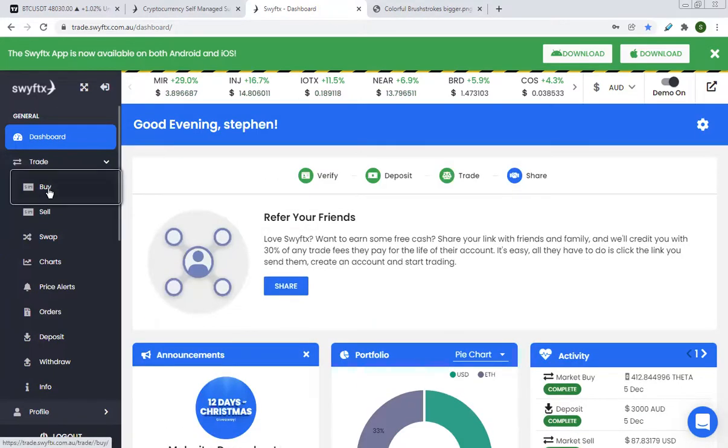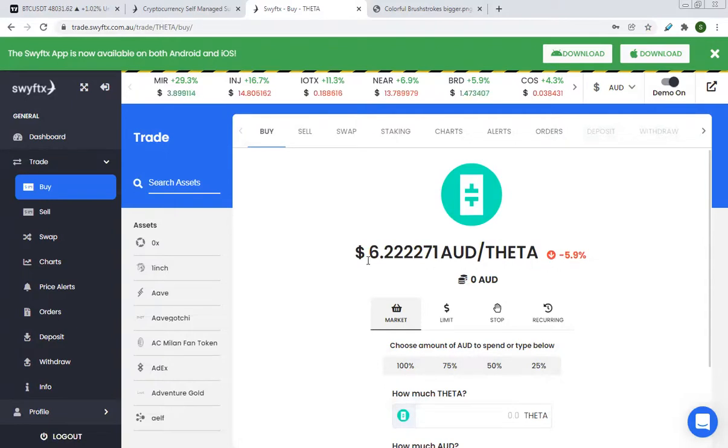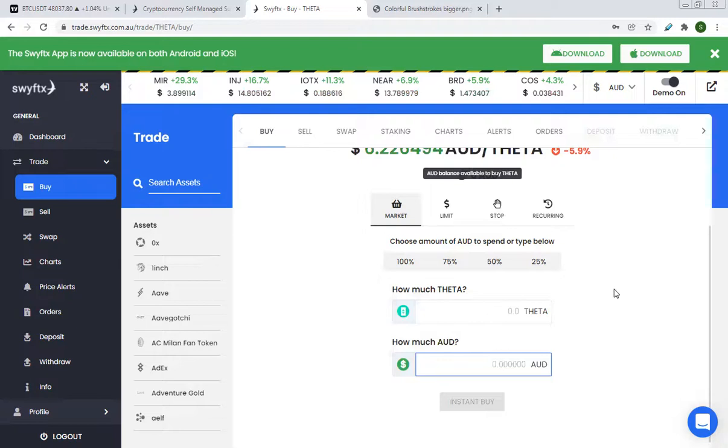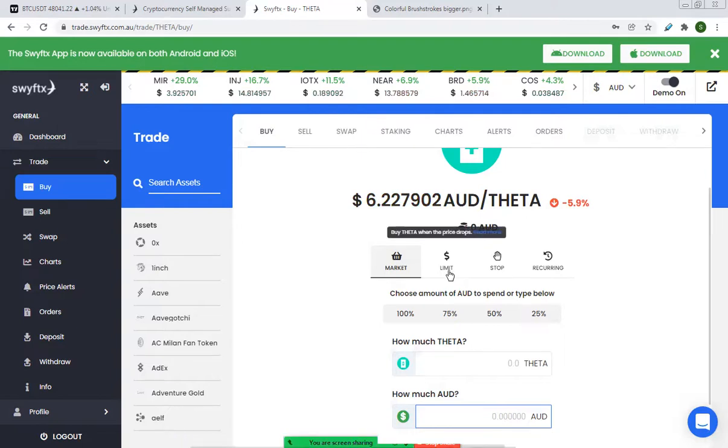now if we want to buy, here we are, and we're in Theta. So the last token I was looking at was Theta. It's down 6% today. If we wanted to buy, we can do a market buy, a limit, or set a stop. So we can set a limit buy when the price drops to a certain price.